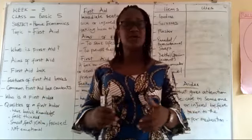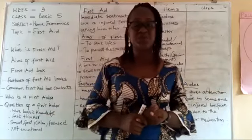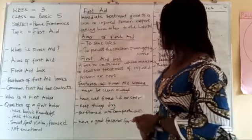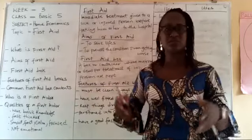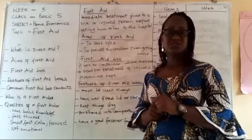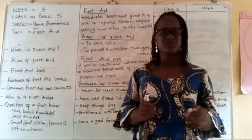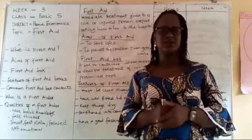Okay, so now the first aim for administering first aid treatment is what? One is to save lives. Another one is to prevent the condition from getting worse. So there are two major aims of first aid. One, to save life. Two, to prevent the condition from getting worse. You control it a little bit, okay?